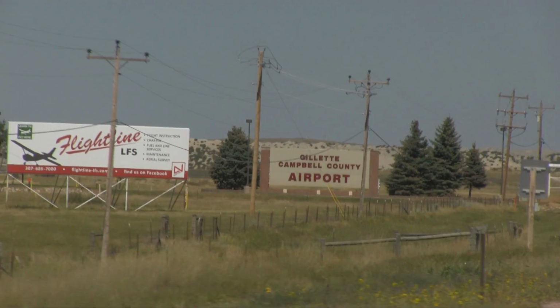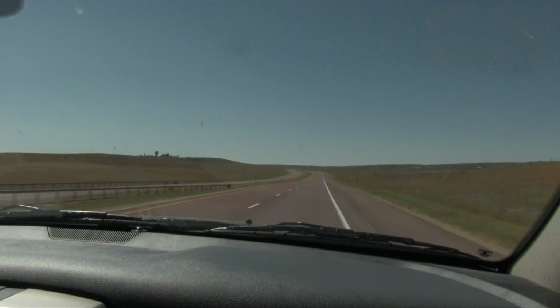We got there, and in true Days in a Wild fashion, we went straight from the airport, straight out to the field to see what we could see.